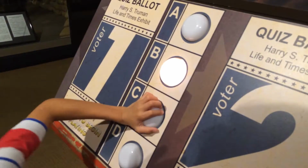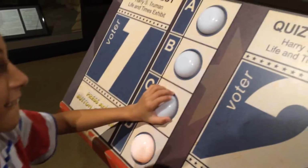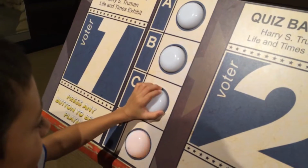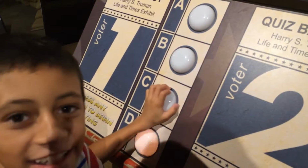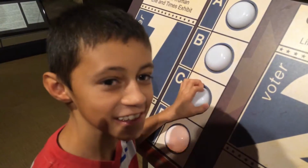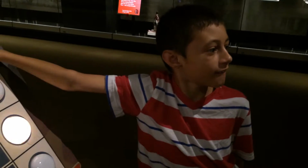That was a rough one. Here comes our final score. A close one, but it's a tie between players 1 and 2. Well, that was a great game. We'll play again until one of us wins. All right. Okay, we're getting the final score for this round. Player 3 is our big winner. Player 3. Yay! Did you learn a lot about Harry Truman already? Yes, I want to go play the key game.